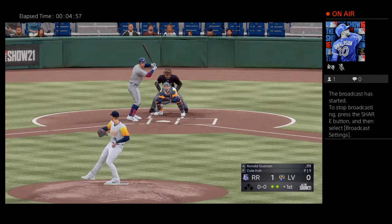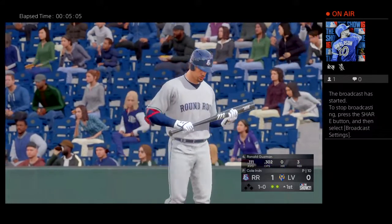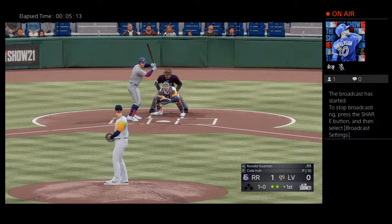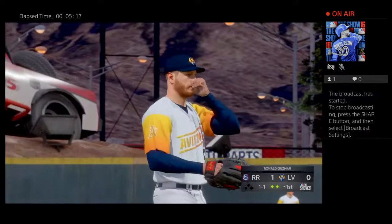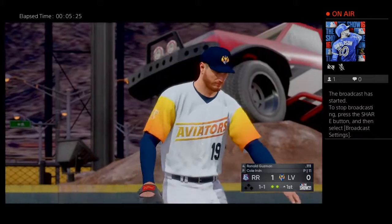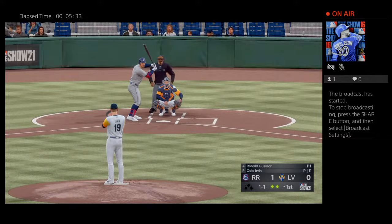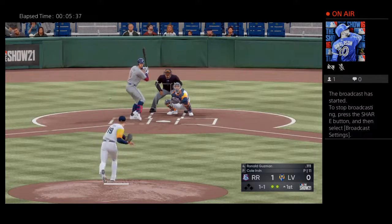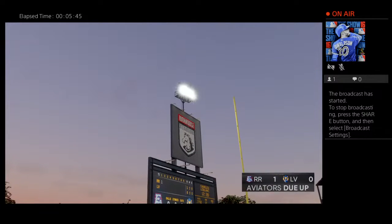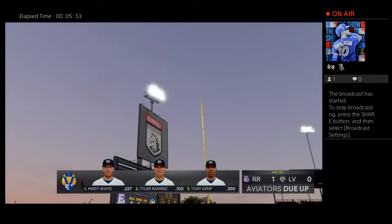To the plate now, Ronald Guzman, as he'll look at a fastball too high for ball 1. And he's looking to get it going. Off to a bit of a slow start this year. The 1-0 home. Shading to his right, and he's got it for the final out of the frame. So 1 run on 2 hits, no errors, and no one left. We'll move on to the bottom half of inning number 1. And Round Rock is out in front, 1-0.